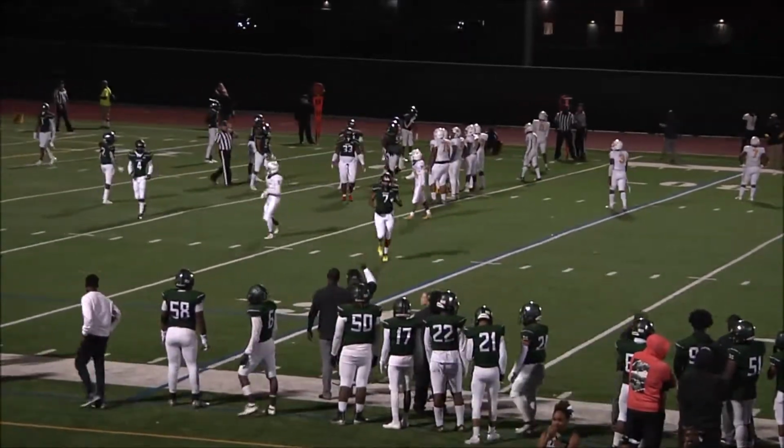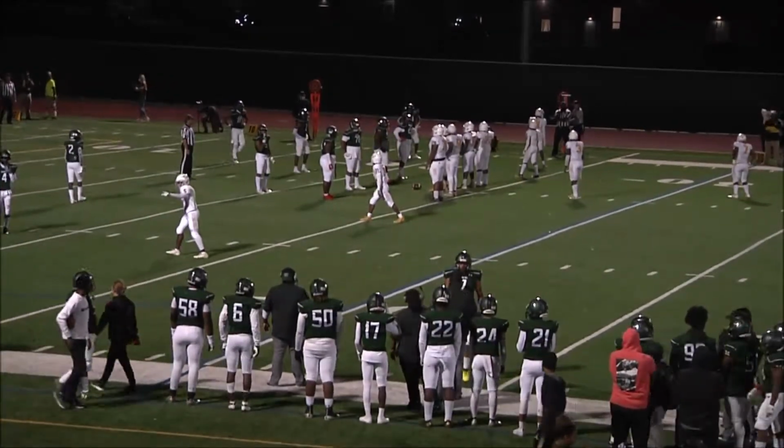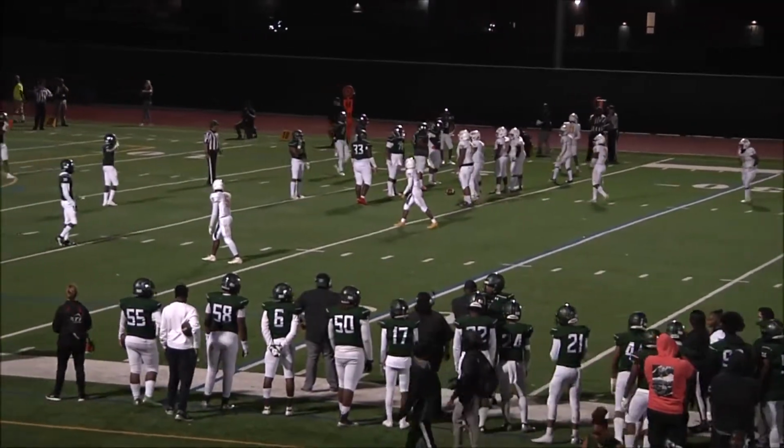We're in the 3rd quarter at 7-0. Wesley Beckett on a nice run of at least 20 yards. The lights are back on here. Yes, let there be light.